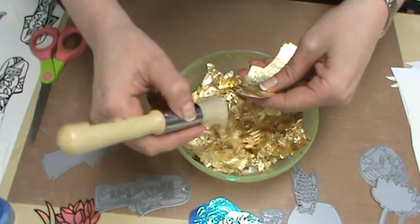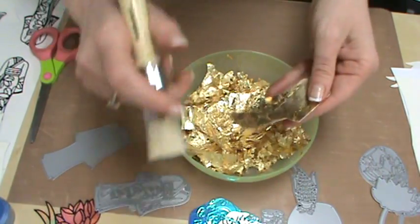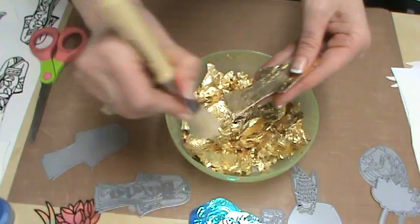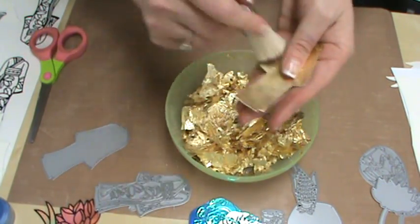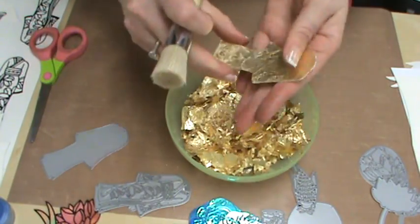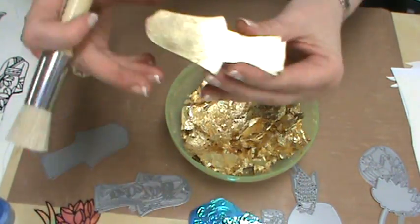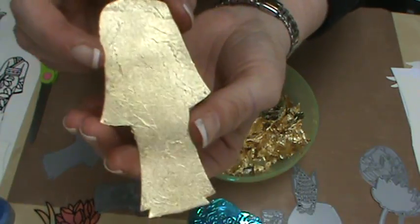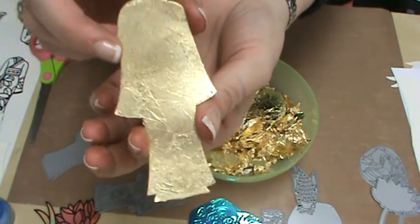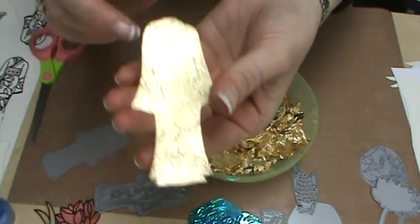And it'll kind of dull down the gold a little bit, so it has a beautiful all over effect. Get it all. See, it all went right back into the bowl. There is no waste. And I have now gold leafed my kimono, the back of my kimono. Again, this is the silhouette. It's not done.